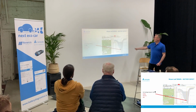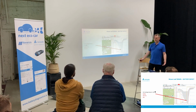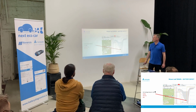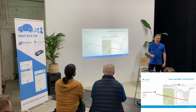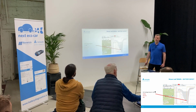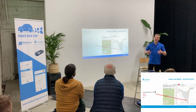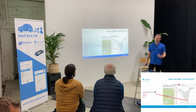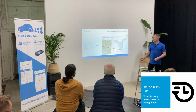And this is some of the back-end analysis that's in the tool the premium partners can use. But basically, what this identified was that particular cell voltages in the pack in this particular car were dropping off at a certain point of performance, and that was creating basically a safety risk and a fire risk. So this was all evidence that AVILOO were able to provide for the customer to go back to the manufacturer and say, hey, I need a new battery in this car.